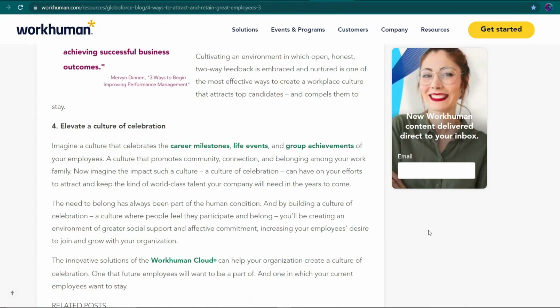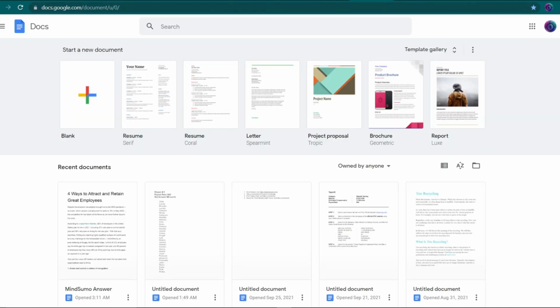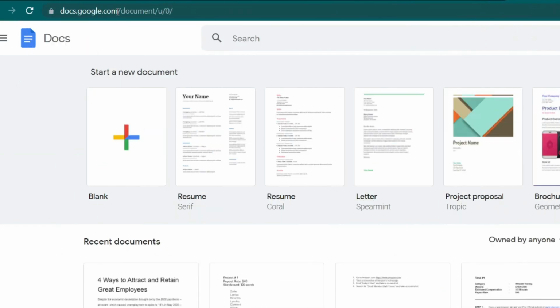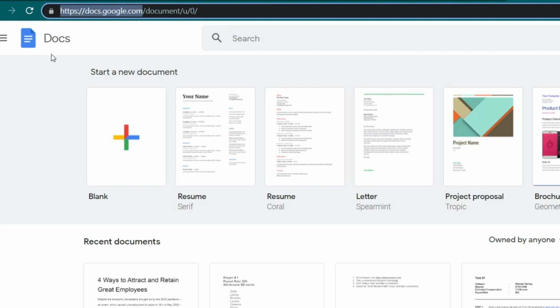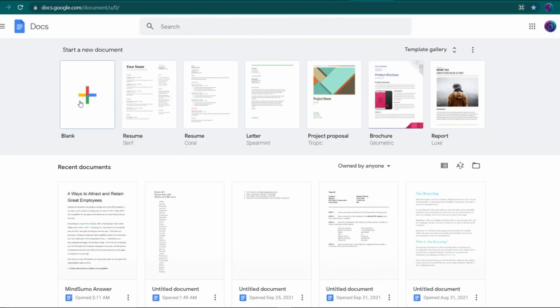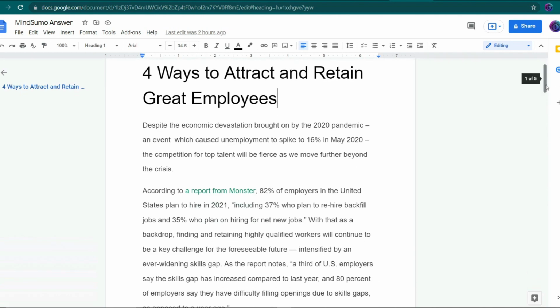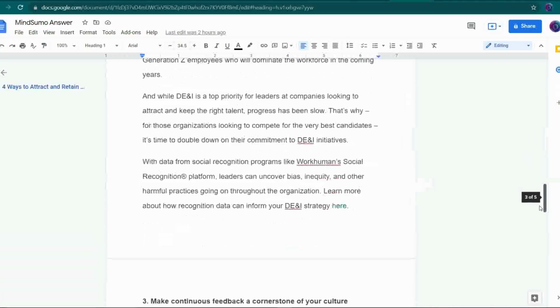The following step is to copy and paste the answers from the article into a document. To accomplish this, simply go to Google Docs. This is Google-powered software that functions in the same way as Microsoft Word. Docs.google.com is the URL for this. Click blank to start a new document. Then, along with any other information you decide is necessary, paste the article's copied text here. You can use the information from the item that you just started to enhance your paper and put it here again later.